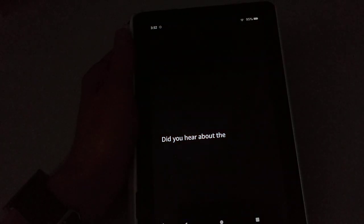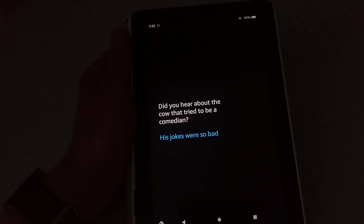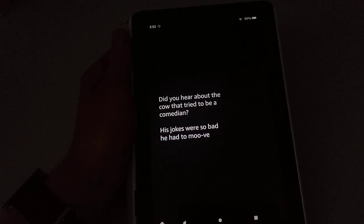Did you hear about the cow that tried to be a comedian? His jokes were so bad, he had to moo away.